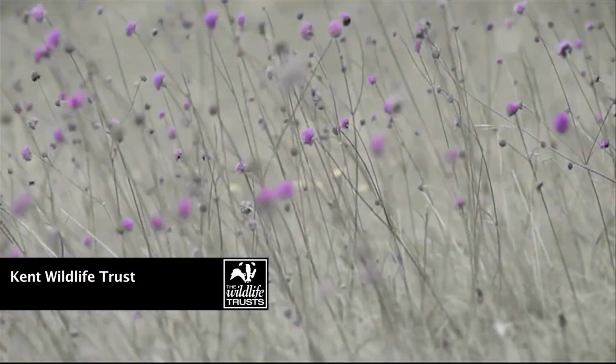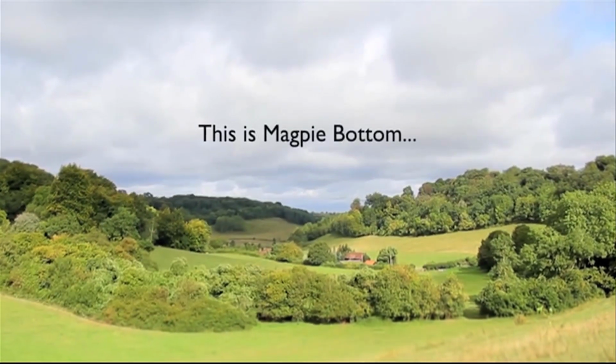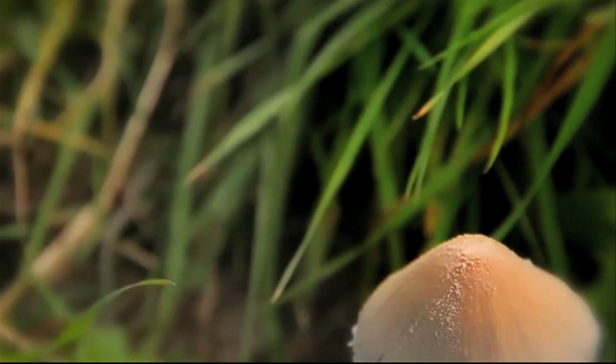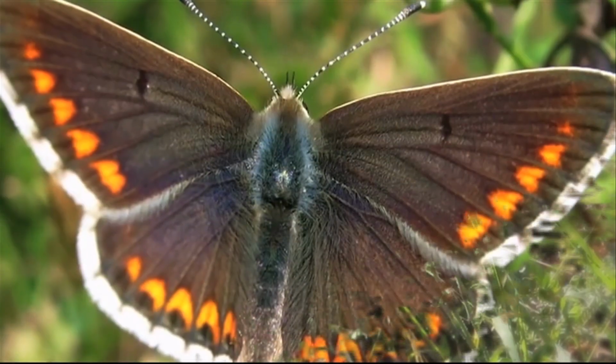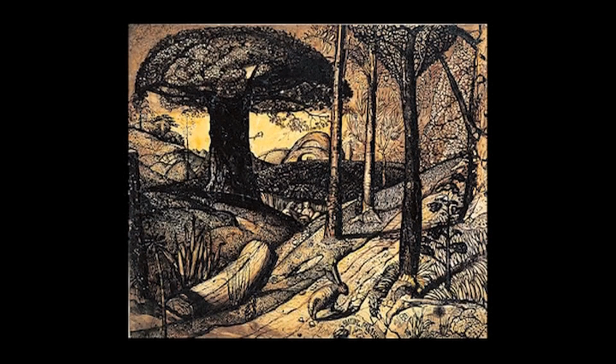These images come from a video made to raise money for the purchase of Magpie Bottom, a wonderfully rich series of meadows and woods not 15 miles from the Shard in London. Not only rich in wildlife, this area is culturally rich. In the 1830s, the visionary artist Samuel Palmer worked here.